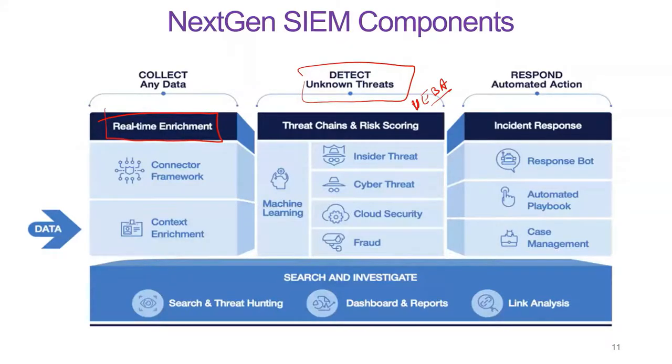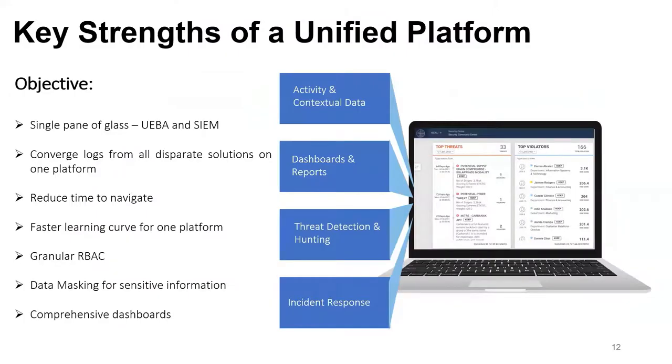Next comes the key strength of unified platform. Next generation SIEM is also called a unified platform because it's a single pane of glass in that you have all three core components in the next generation SIEM: UEB, SOC, SIEM with machine learning, and also the SOC platform.